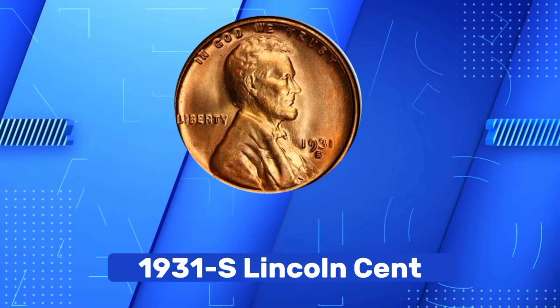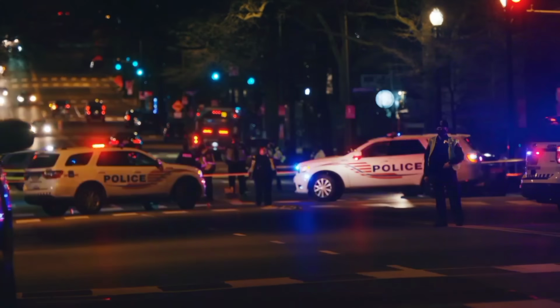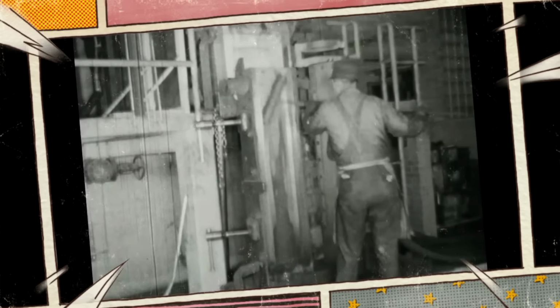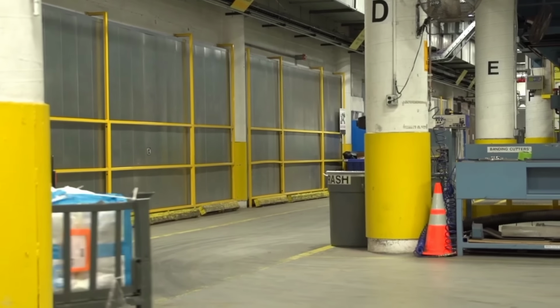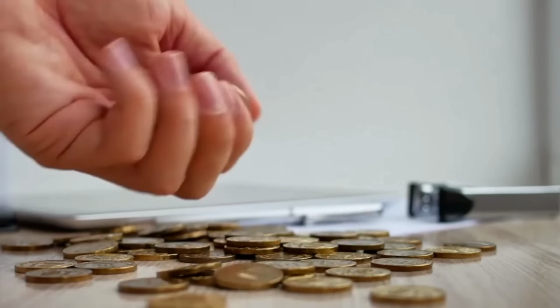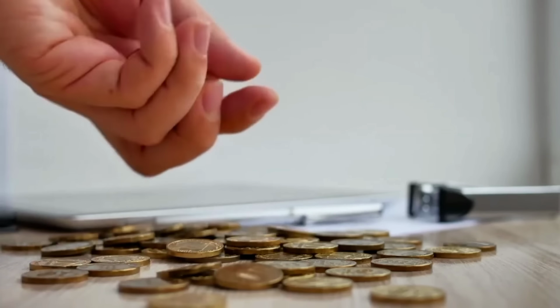1931 S Lincoln Cent. During the challenging years of the Great Depression, the United States Mint had to tighten its production of various coins, including the Lincoln Cent. In 1931, the Mint significantly reduced the number of Lincoln cents being produced, particularly at the San Francisco Mint. Given the economic hardships of the time, many collectors recognized the potential value of the 1931 S Lincoln Cent and started saving them from the very beginning. However, even with collectors' awareness, this particular issue remains a scarce semi-key coin in today's market.